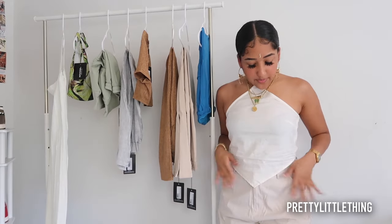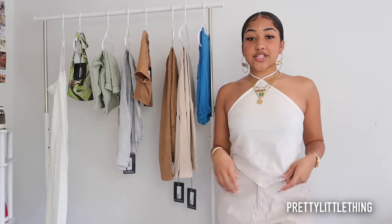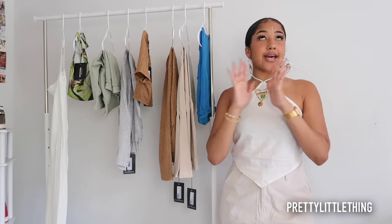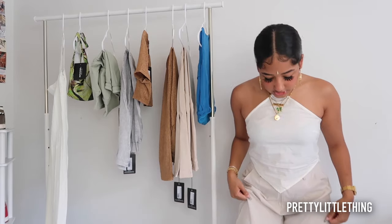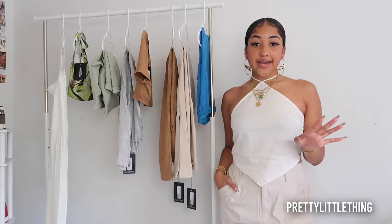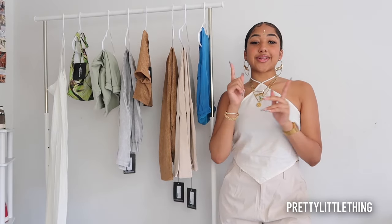I did size up in these, even though they fit pretty well around the waist. I got these in a size US 8, UK 12, and my typical size is a US 6, so I did size up to get that baggier look, which I love, and I think they did a really good job creating these just with the bagginess, the style, and everything. I love all the pockets, so this outfit is a go for me. I'm gonna show y'all how I style it at the end, but let's keep on going.